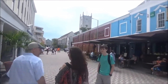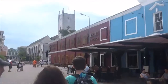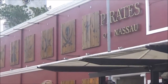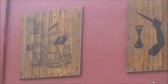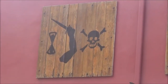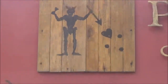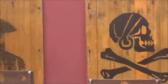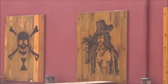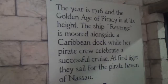Just got off the tour. I think this museum is supposed to have a full-sized pirate ship inside the building. You've got all the pirate sigils on here: Thomas II, Edward England, I think, Blackbeard, Henry Avery, and then you have the portraits there. So this should be interesting.